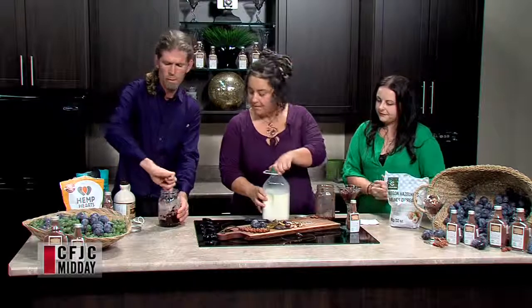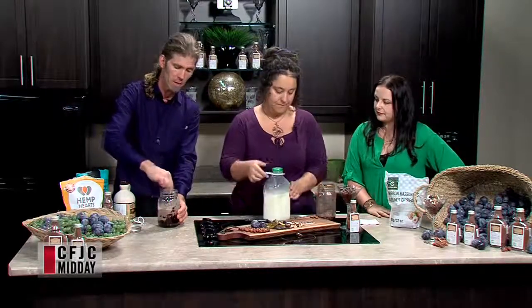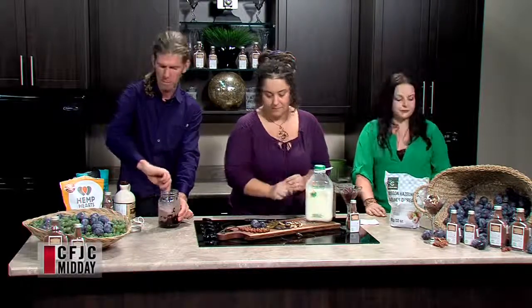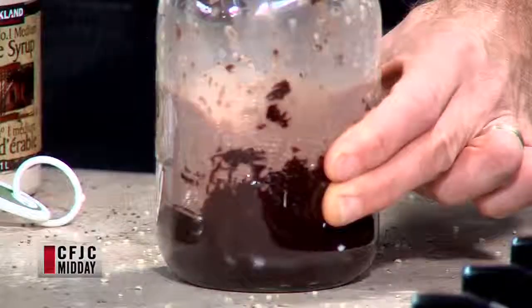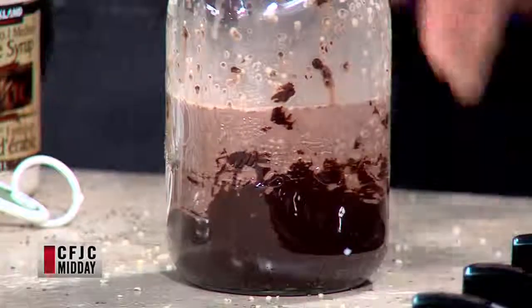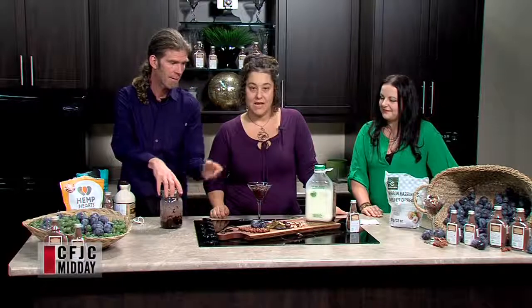I've just added a cup and a half of milk, and you could go as high as 2 cups of milk in this, to make it more like a smoothie. The recipe gives you that option. Now I'm just going to get everything off my spoon and put it in the mason jar. That's the stirring part, and then we'll get into the shaking part. Then it's just shaking, letting it sit, and then eating.